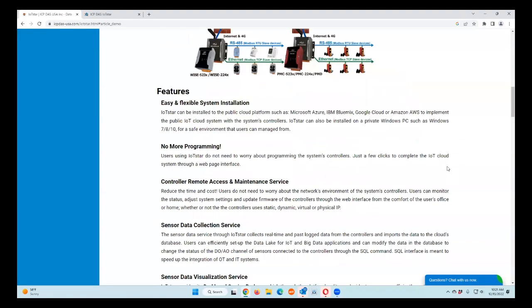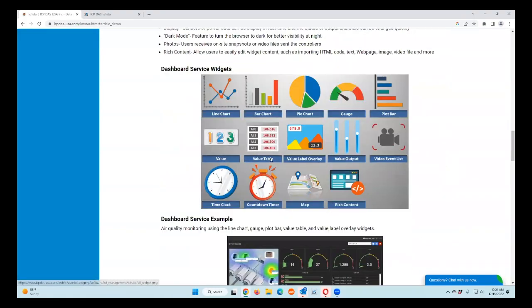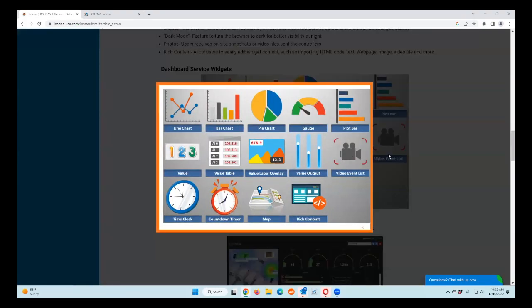Okay, let's see the flexible features. This is the dashboard, which I'll show you some more in a live demo, but many of the features are shown here. The dashboard for IoT Star allows you to essentially create an HMI on your screen to view charts, analyze data, and make predictive or smart decisions based on the data analysis. And you can also do control and monitoring from the dashboard as well.